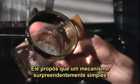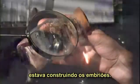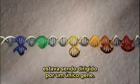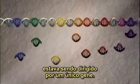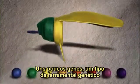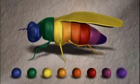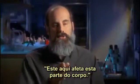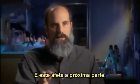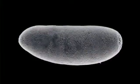He proposed that a surprisingly simple mechanism was shaping embryos. He wrote that each segment of the fly was being directed to grow by a single gene. A small set of genes, a kind of genetic toolkit, appeared to be laying out the entire body. And as you looked at these genes, he said, this one affects this part of the body, this affects the next part of the body, and this affects the next part of the body. That was an astonishing observation.